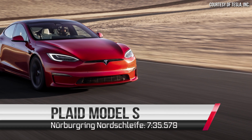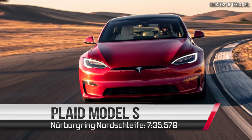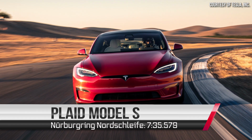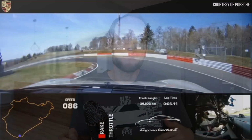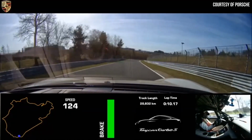Just under 1 year ago, the Plaid Tesla Model S was able to set the official Nürburgring lap record for a production electric car, completing the over 20-kilometer circuit in just a bit over 7 minutes and 35 seconds. However, based on information that just came out, the Porsche Taycan is back on the Nürburgring throne, and apparently it was able to beat the Plaid Model S's lap time by a little bit over 2 seconds.